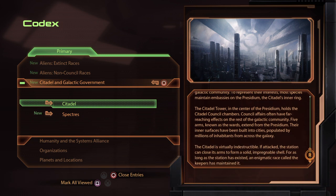Five arms, known as the wards, extend from the Presidium. Their inner surfaces have been built into cities, populated by millions of inhabitants from across the galaxy. The Citadel is virtually indestructible. If attacked, the station can close its arms to form a solid, impregnable shell. For as long as the station has existed, an enigmatic race called the Keepers has maintained it.